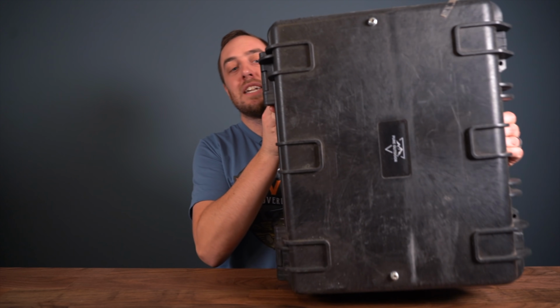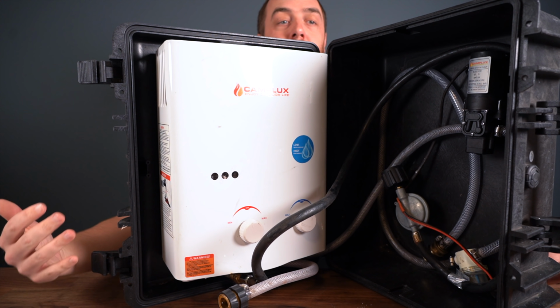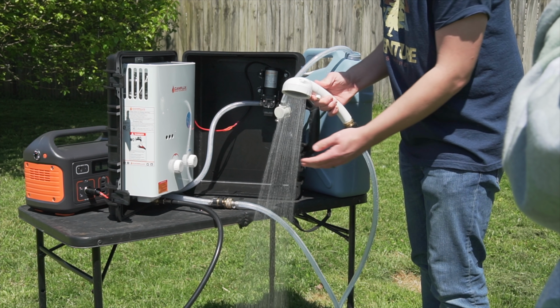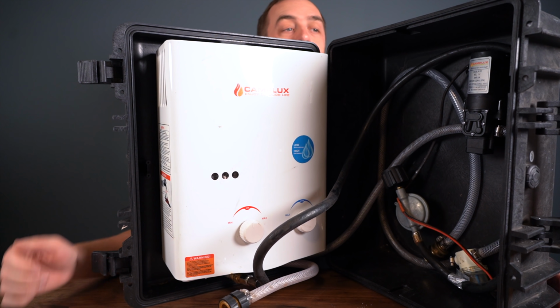Next few suggestions are ones from my wife, and the first of those is my hot shower. She would not come with me if it was not for the hot shower, and let's face it, I really like it too. If you haven't seen it already, I did a DIY shower in a box, which is here. It's basically a Camplux shower mounted in a box with a water pump. I just hook it up to a battery and a water source, and I get myself a hot shower.